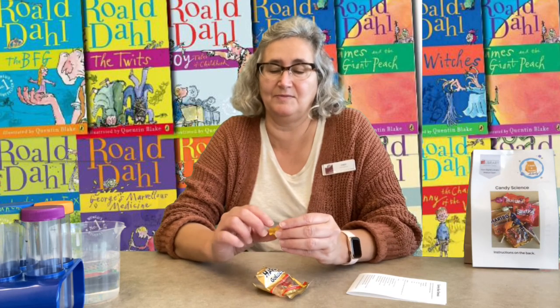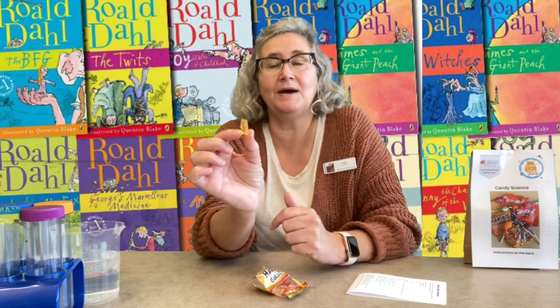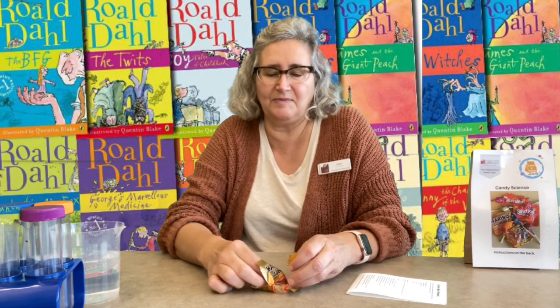It's kind of like, have you ever dyed an Easter egg, and when you're peeling the egg later, you'll notice that some of the color went through? That's because an eggshell is actually a permeable membrane, and some of that dye got through the membrane. So we're going to find out if these little gummy bears have a permeable membrane and if water can pass through.